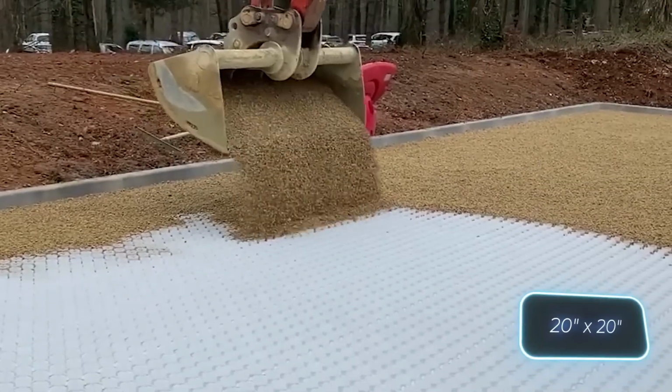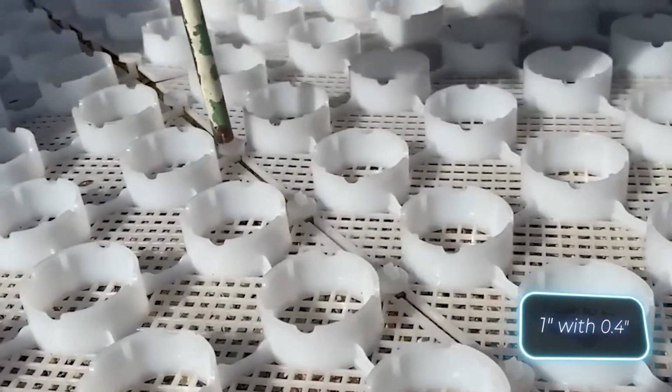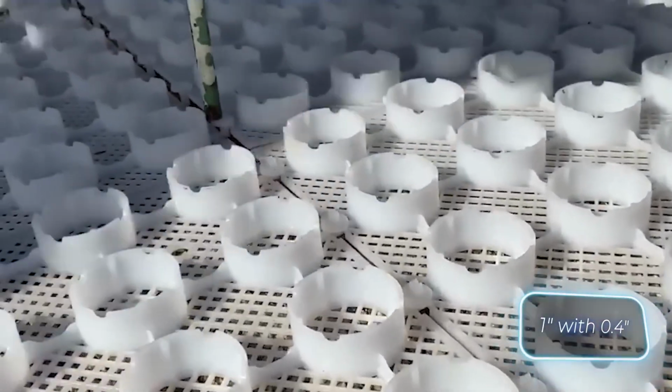The standard tile size is 50 by 50 centimeters, with a mesh height of 2.5 centimeters, and they come with 4 10mm holes for fastening.